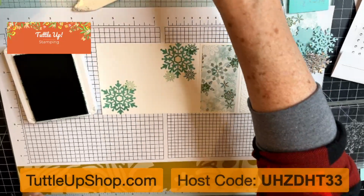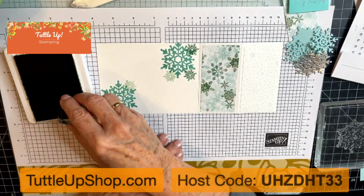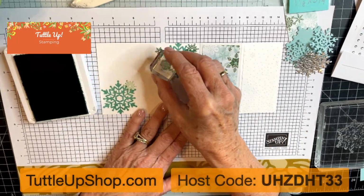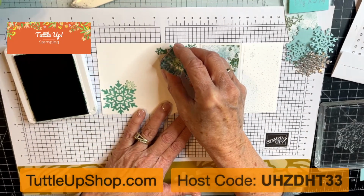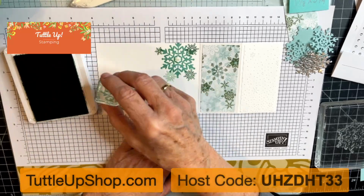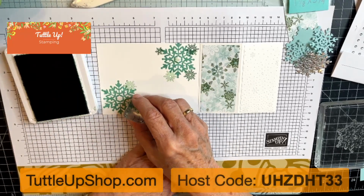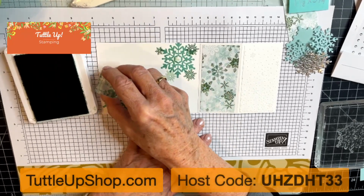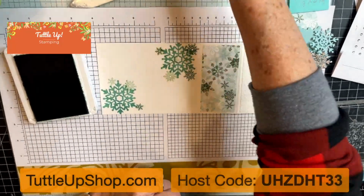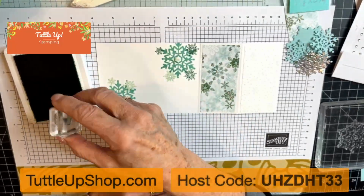Now I'm going to grab my other two. I'm going to do the same thing. Stamp, stamp off somewhere else. And it's okay if they overlap and things, because in real life, did you know that snowflakes overlap? They're not little distinctive. Here, let me do one more, the middle-sized one here.